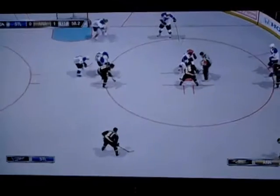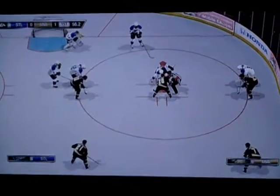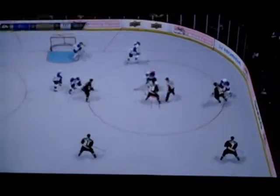Psychological edge. Absolutely, because of a momentum shift. All it takes is getting a crowd in the game. How do you do that? Win a big fight. That's exactly what he did.